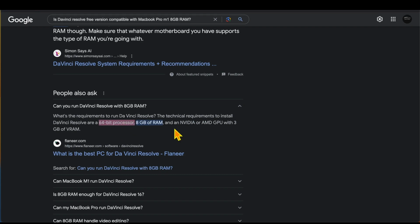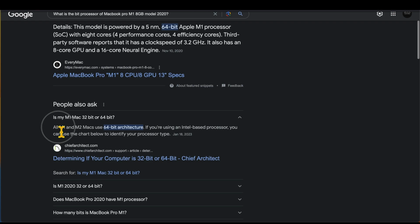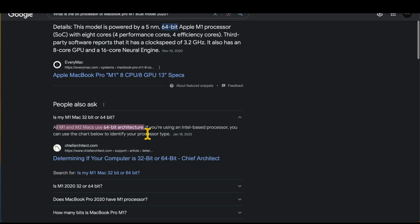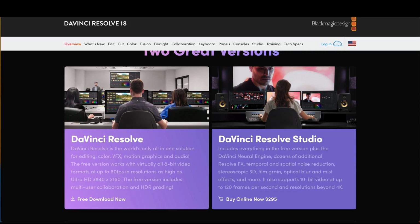I'm wondering if my MacBook Pro has this technical aspect. I searched my own, but I didn't see it, so I searched through Google. And here, this model is powered by a 64-bit Apple M1 processor. So at the bottom, people also ask, is my M1 Mac 32-bit or 64-bit? This is the specific question. Listen here, all M1 and M2 Macs use 64-bit architecture. It's okay. My MacBook Pro meets the requirement, so I'm downloading the free version.